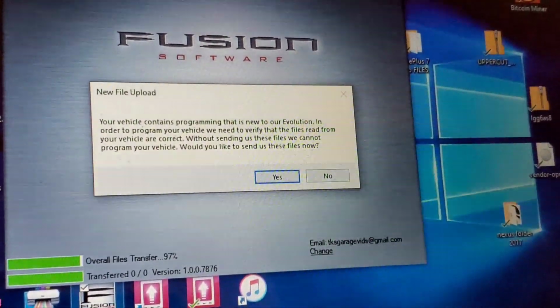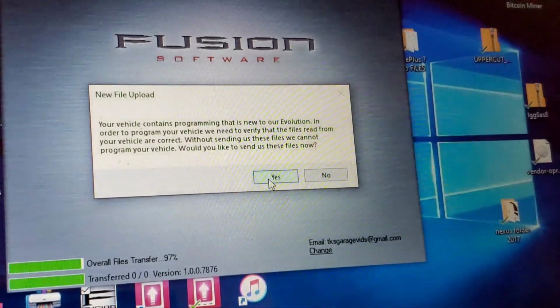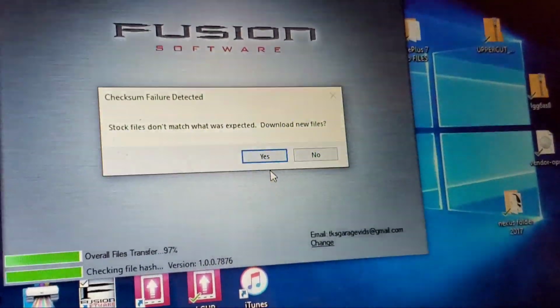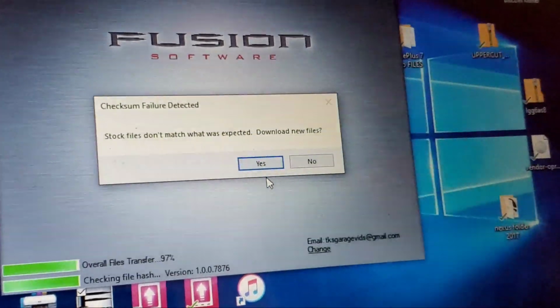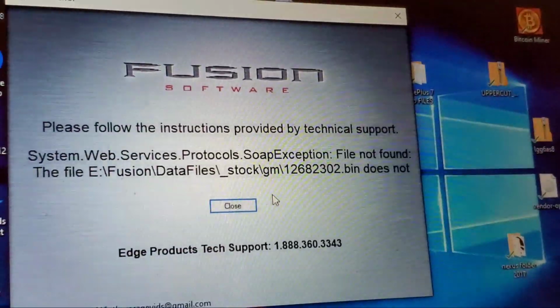Look at this. Your vehicle contains programming that's new to our Evolution. In order to program your vehicle, would you like us to send these files now? Sure. I've already sent them these files, supposedly it goes by the serial number. Stock files don't match what was expected. Download the new files. Now it gives me a checksum failure, right? Okay, cool. And bang, here we go.